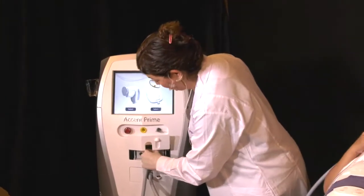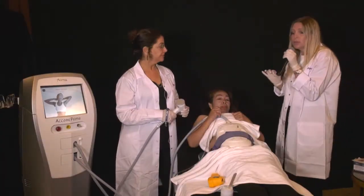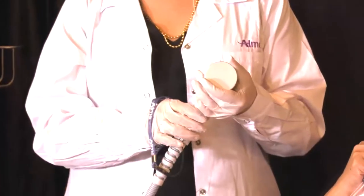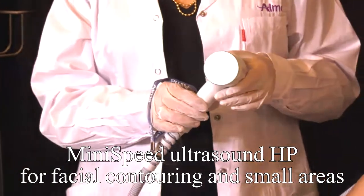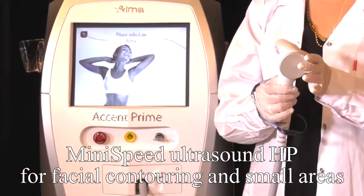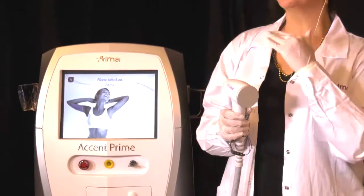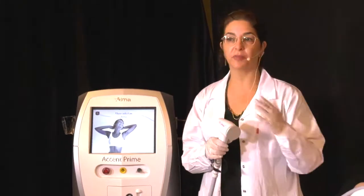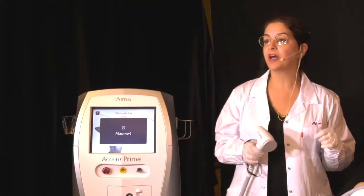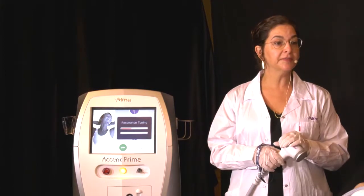So now we just will change here to the mini speed handpiece. So we are going to use those small sonotrode, as you can see here, compared to the big, large sonotrode. Here we want a small sonotrode, and we will combine it with RF treatments, again for small areas. We can see here on the screen, once I've selected the mini speed handpiece, I can select if I'm going to treat a facial area or a body area. We have two different frequencies that we have chosen for the face and for the body. So in this case now, we're going to treat the submental area, so I'm choosing face. Again, we have resonance tuning of the ultra speed once I choose the start button.